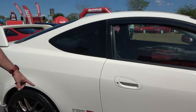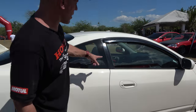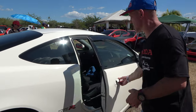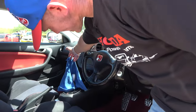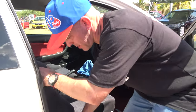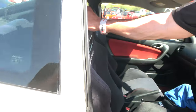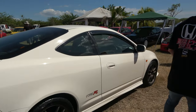An Integra Type R. I've said this before, but it's worth saying again. No Type R has ever had a sunroof. They're always stick shift, and they're always only four seaters. There's no center belt there. So that's how you know it's a real Type R. And right-hand drive. Thank you, guys.